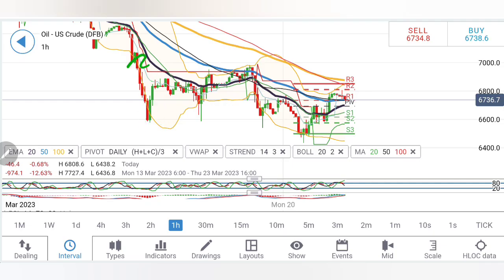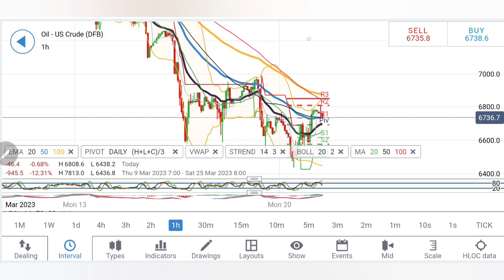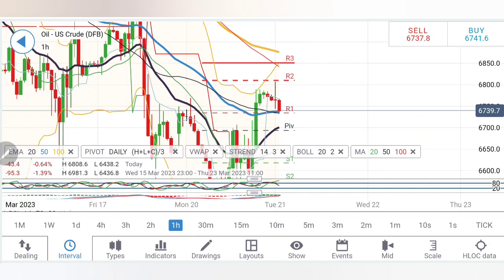These are the hourly charts for oil. See how it has traded so far. If you look at the hourly charts, drop, retracement, drop, retracement, drop, retracement. And this time the retracement is important because it has breached the previous highs on the hourly charts. And now it is again trying to look down.